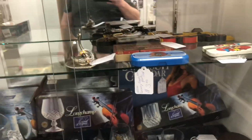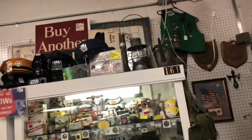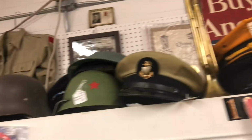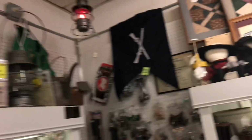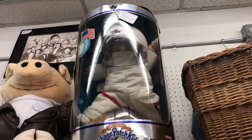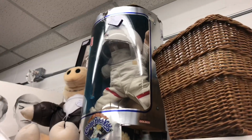Another thing about my area that we see a lot of is a lot of military items, like old servicemen hats, jackets, a lot of uniforms. But I've never seen this. Space Cabbage Patch Kid. Okay. I know it's hard to see, but interesting. About 4 to 1, I think.